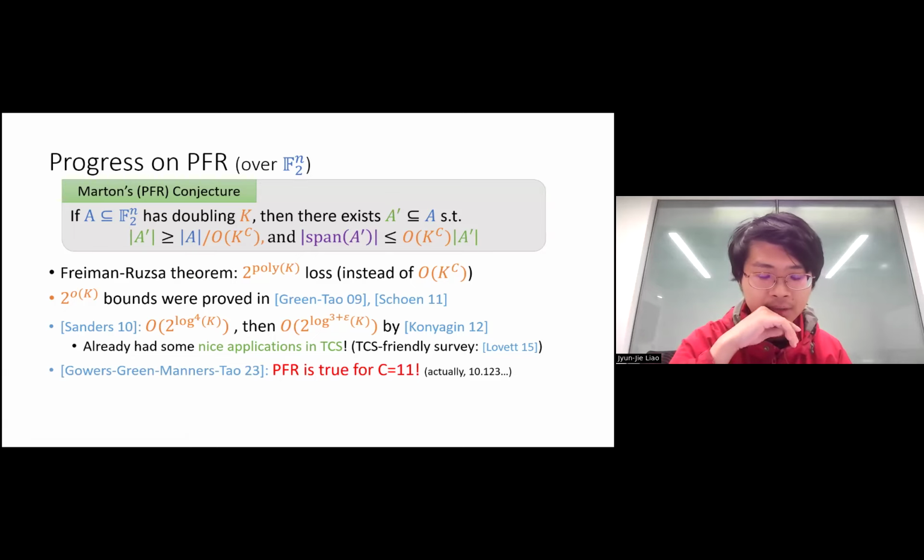And very recently, in 2023, a breakthrough result by Gowers, Green, Manners, and Tao proved that PFR is actually true for constant C being 11. So it's a pretty nice result. We know that PFR is true, and it's actually for a reasonably small constant instead of something crazy. And I also made some small technical improvement that improves the constant exponent to 8.